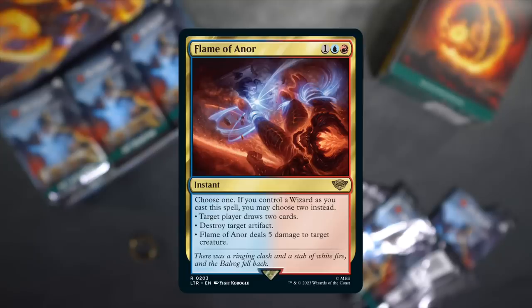Dig that. I've got a Flame of Anor? Flame of something. 1 blue red for an instant. Choose 1. If you control a Wizard as you cast this spell, you may choose 2 instead. Target player draws 2 cards. Destroy target artifact. Flame of Anor deals 5 damage to target creature. That seems... Wow, this card's messed up. What? 3 mana instant? Yeah. That's very strong. Wow, that's great.